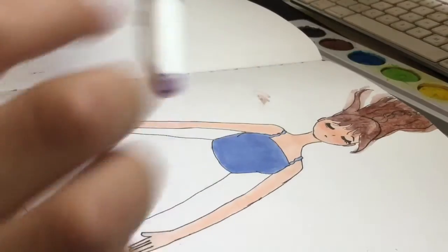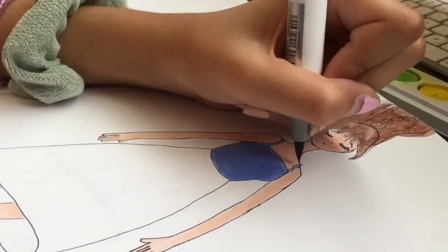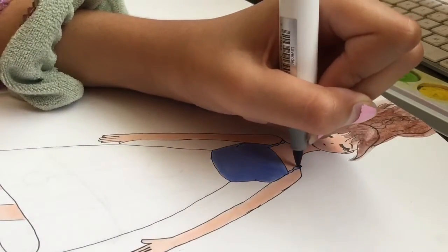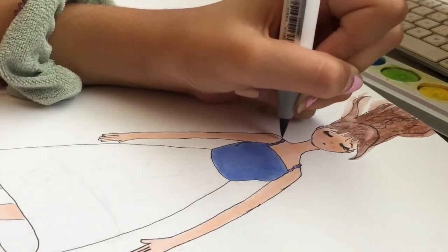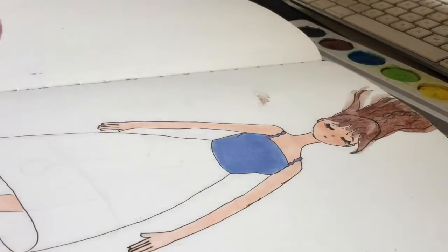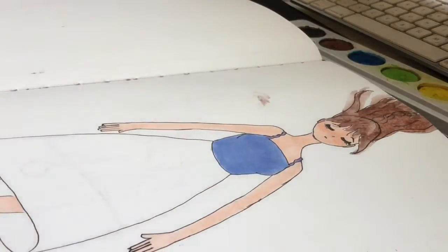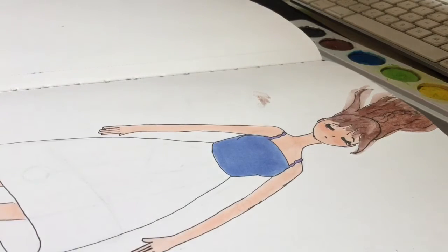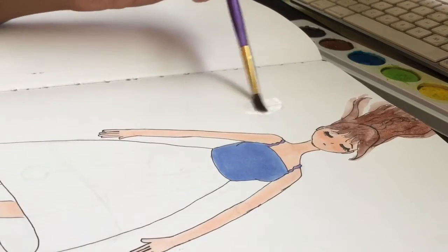And for the spaghetti stuff thingy, I'm gonna overlap it with a lighter purple. It keeps going down. Bothers me. I can make it worse. Cause I'm gonna add a background color.